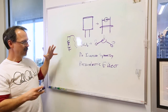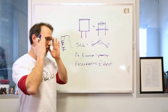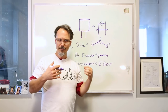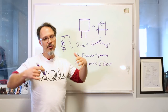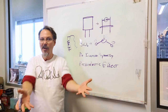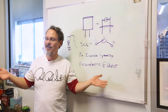Now, the reverse of that is also true. If you apply an electric field to it, which is what's happening up here, right? You've got the electrodes on either side of a piece of quartz. If you apply an electric field to it, it will distort the shape of the quartz. And so if you release that electric field, it will dump the energy back out, okay? That's what gives us oscillators and filters and stuff like that.